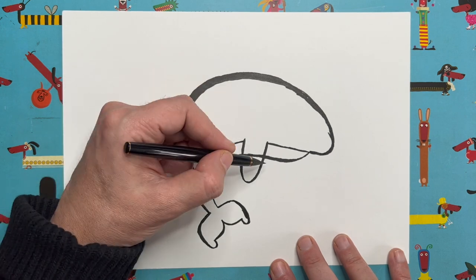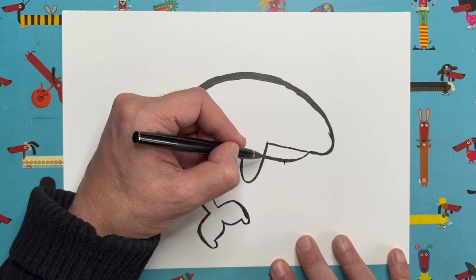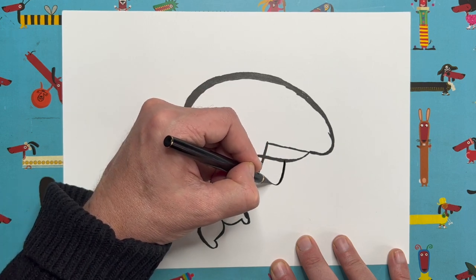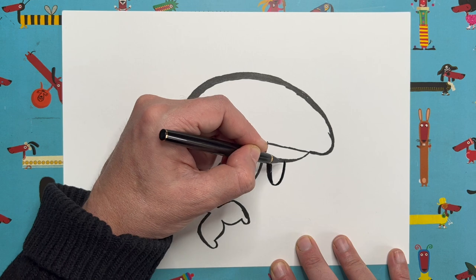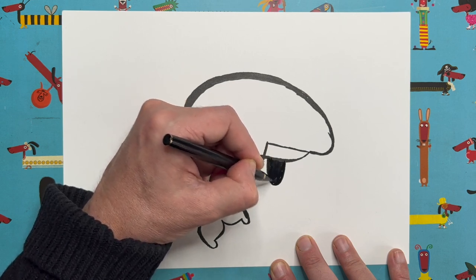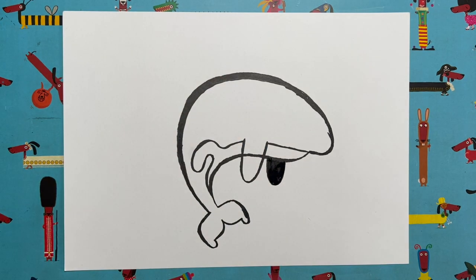Now we're going to do the rear fin. So this is the front fin. The rear fin is going to be just behind. So we're going to do a similar U shape, very slightly smaller, maybe at a slightly different angle, like that. In fact, we can colour this one in. It's going to be a black fin. Colour this one in. It's the first bit of colouring we're going to do. I've got my nice brush pen, so colouring is very, very quick. Okay, so that is going to be our killer whale's rear fin.